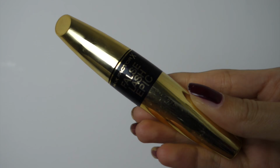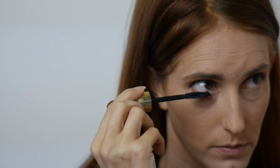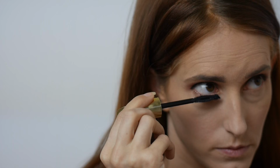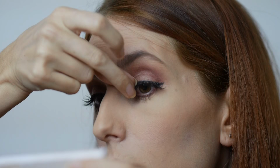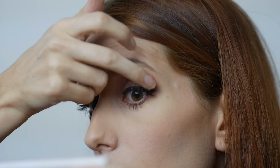Max Factor Full Slash Epic on my lashes, funnily enough. God, that is not a flattering angle. Added some of the dark plum colour on the lower lash line. Now to attempt to add lashes for the first time in about a decade. Spoiler alert, not easy.